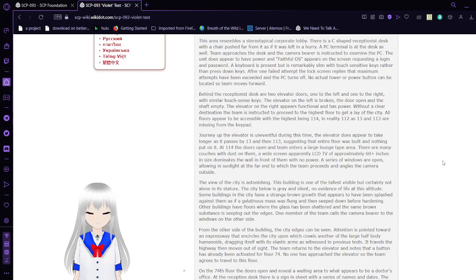Behind the receptionist's desk are two elevator doors, one to the left and one to the right, with simple touch-sensitive keys. The elevator on the left is broken, with the door open and the shaft empty. The elevator on the right appears functional and has power.